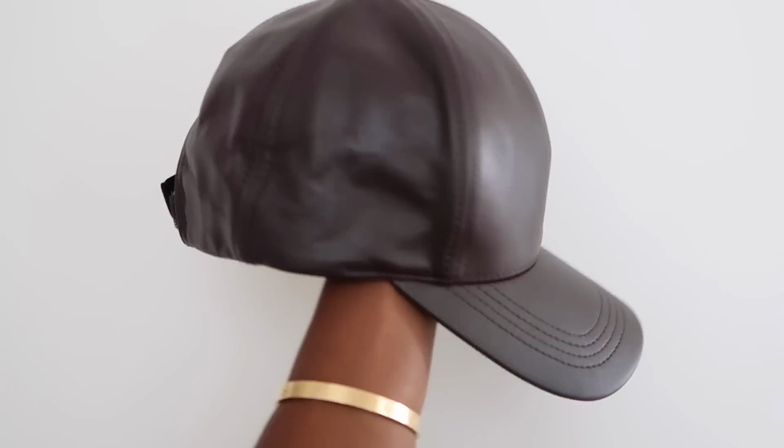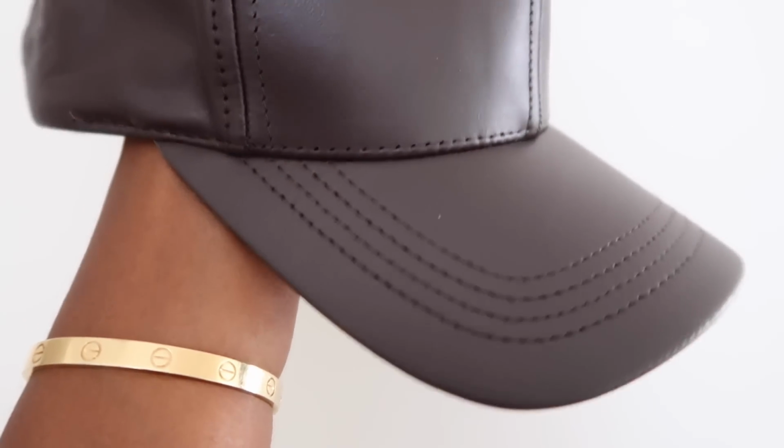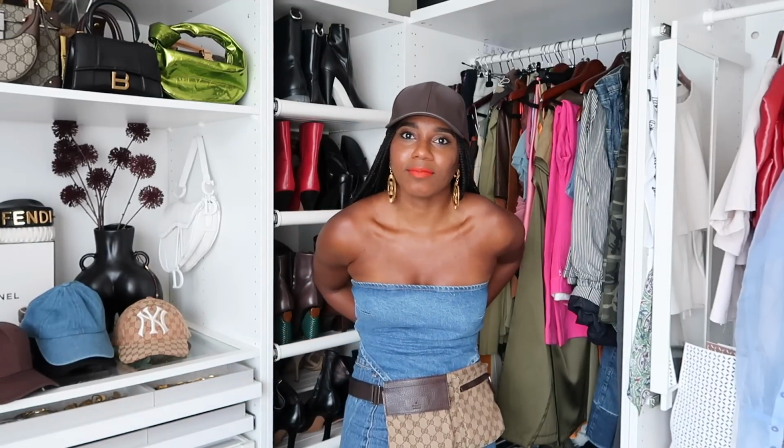I also got this one from Amazon that I believe I will be wearing more and more this fall. It is a faux leather chocolate brown hat, and I mean, can you just see this? Just watch what I'm about to do with this. With this same outfit I have on, this chocolate brown hat, I put on this Gucci bum bag. It's a vibe. It's a vibe.